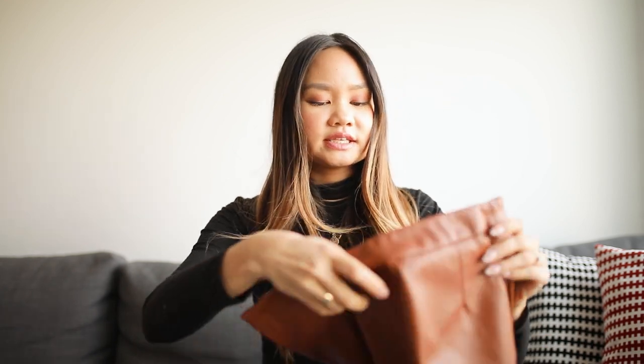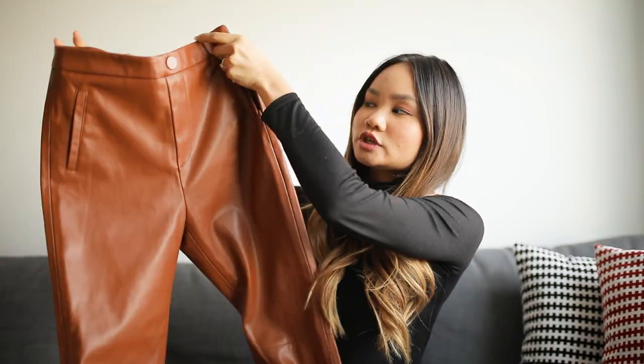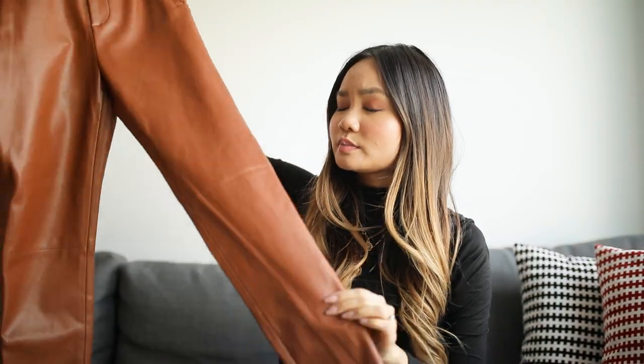First off, we are going to take a look at these brown pleather Zara leggings that I got. These ones are really cute. I think they have them in a bunch of different colors right now. There's a black version. I think there's a tealy green version.